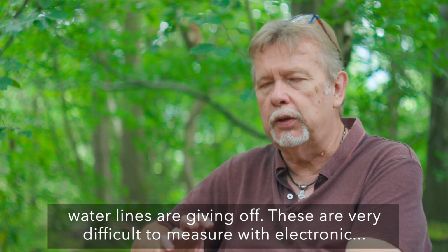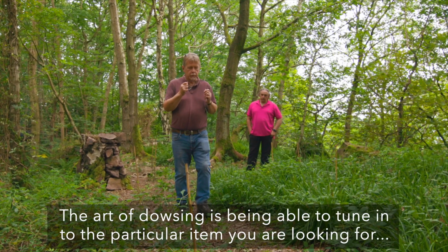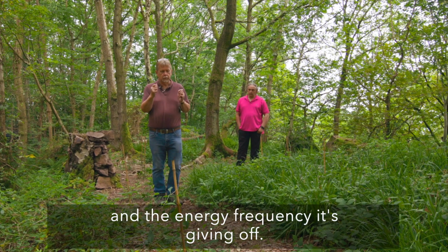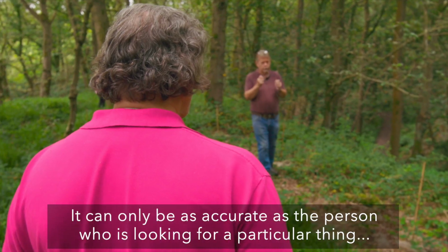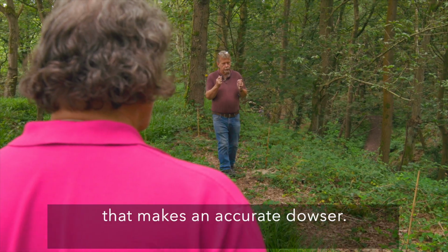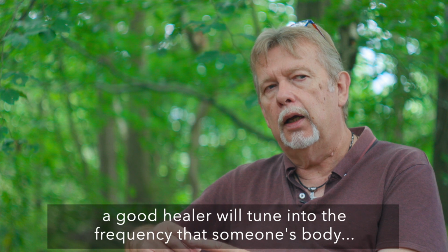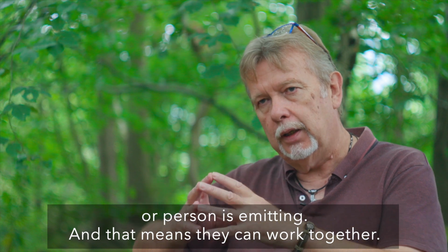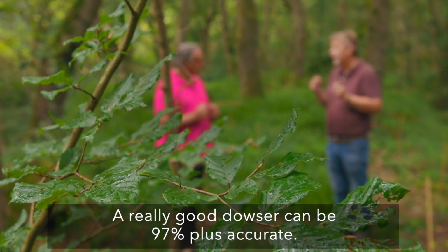These are very difficult to measure with electronic equipment, but your body is so sensitive you can actually pick it up. The art of dowsing is being able to tune in to the particular item that you're looking for and that energy frequency that it is giving off. So it can only be as accurate as the person who is looking for a particular thing, whether it be water, energy lines, minerals, and it's their ability to tune in that makes an accurate dowser. It's a bit like with healing. If you're working with someone else, a good healer will tune into the frequency that someone's body or person is emitting, and then that means that they can work together. A really good dowser can be 97% plus accurate.